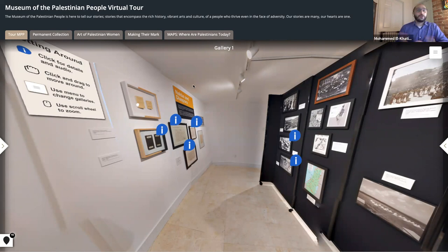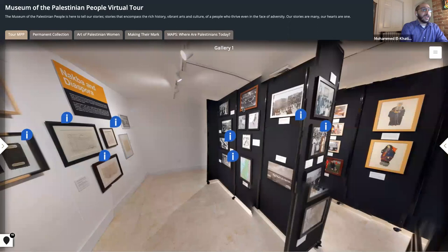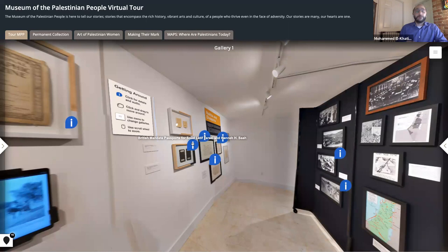So over here we have a collection of identity cards, passports, and certificates from around British Mandate Palestine up until after the Nakba. And this is my favorite part of the museum because it speaks volumes from such mundane pieces. Normally you wouldn't see pieces of paper like this featured so prominently at a museum. Certainly at the Smithsonian, we don't have something like this.